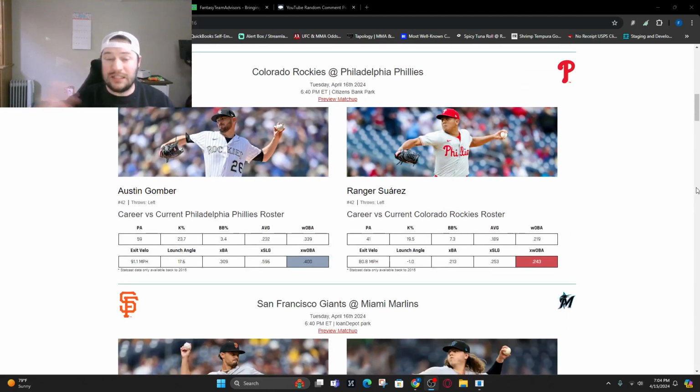Then we've got the Rockies at the Phillies. 59 plate appearances for Gomber, .232 batting average, 23.7 K percentage. Flip side of that, Ranger Suarez, 41 plate appearances, .189. In my heart of hearts, Ranger Suarez has a fantastic matchup here, and I would stack the Phillies. Could the Rockies dominate? Yes, any pitcher can get dominated at any time. Anytime.